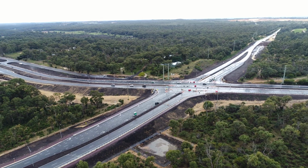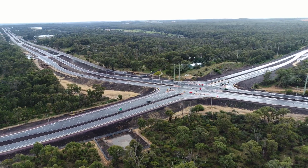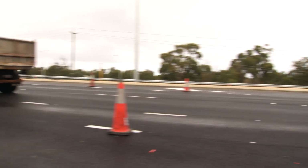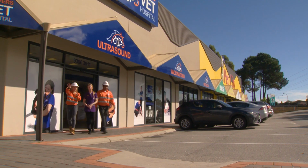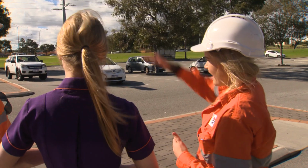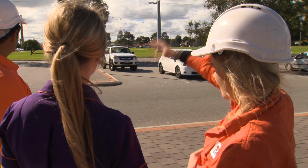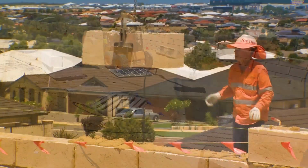Just that in itself is going to provide huge benefits to the local community from a safety aspect and also from a transport efficiency aspect as well, because Flynn Drive is the major access to the Neerabup industrial area, and it's heavily used by large trucks. We have been guided by a community reference group to enable us to address the concerns of residents, schools, interest groups and business. As part of the design process, we identified noise mitigation for residents on the boundary of the freeway extension as a key issue.